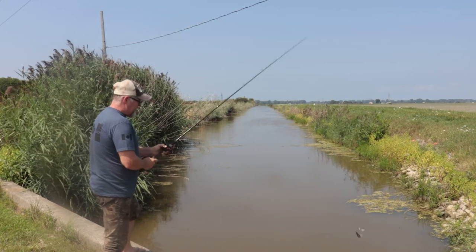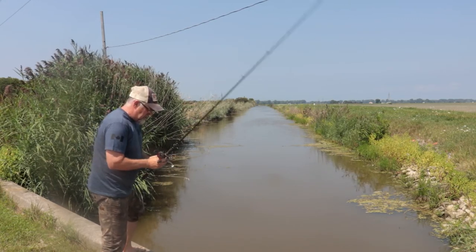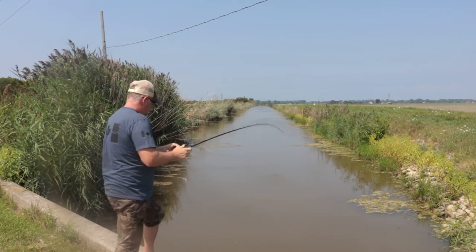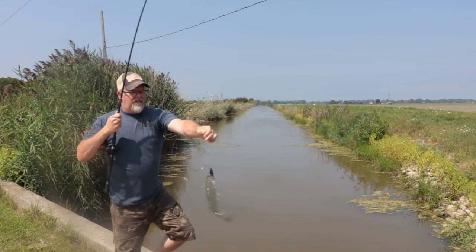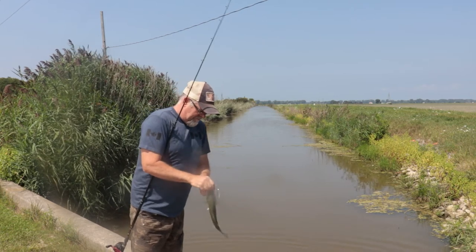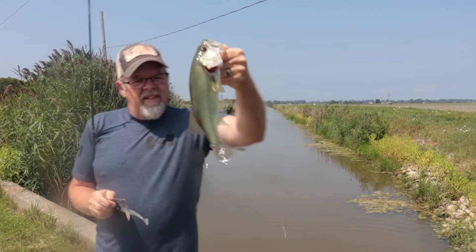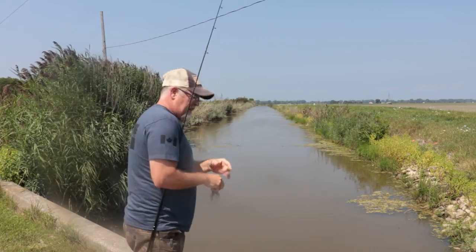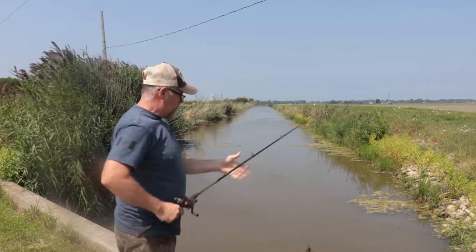Right off the hop and you let it go. You let it go. There we go. That didn't take long, did it? Little fella. Again, they're hanging right underneath the bridge.